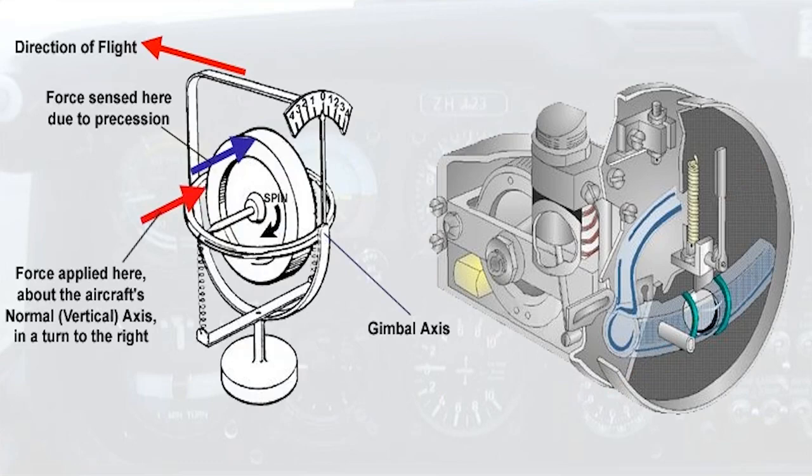The turn indicator employs a rate gyro, which, having only one gimbal, has freedom about only two axes. There is, of course, complete freedom of rotation about one of these, the rotor spin axis, which in level flight lies athwartships. There is restricted freedom about the longitudinal gimbal axis. There is no freedom about the aircraft's vertical axis, so any torque applied about this axis, as in a turn, will cause the gyro to precess.